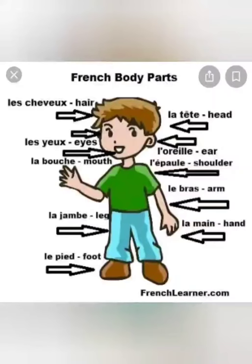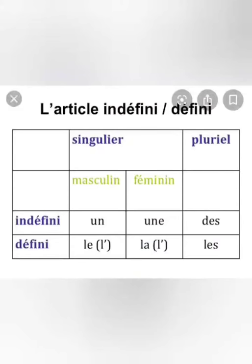Now we are going to revise some grammar topics which we have done in grade 4 and grade 5. Those are definite and indefinite articles. Les articles indéfinis et définis. Indefinite articles are un, une, des. Un is for masculine, une is for feminine, and des is used for plural.